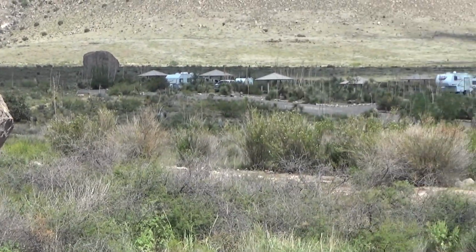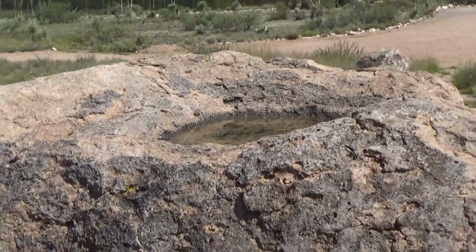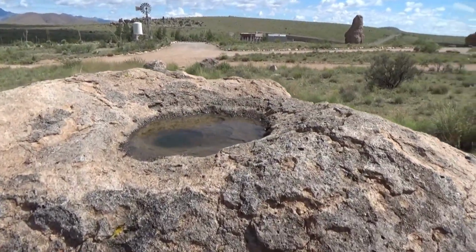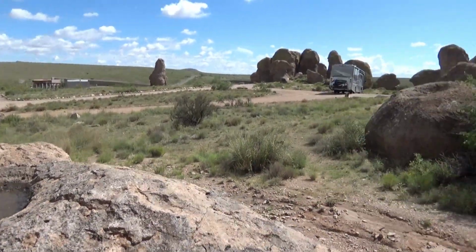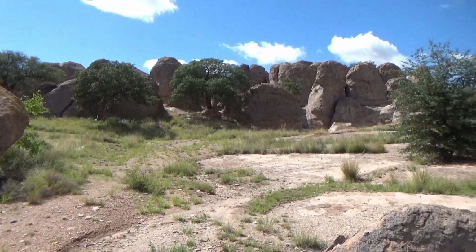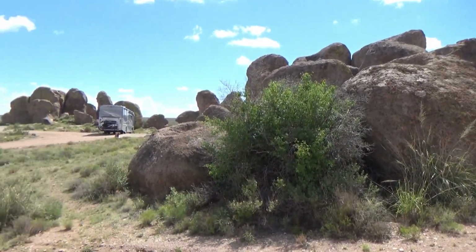There's a wide view of the campground. This one's got a little puddle in here. Must have been raining recently. So it's just like a game of mazes. Make sure you know how to find your way back to your vehicle.